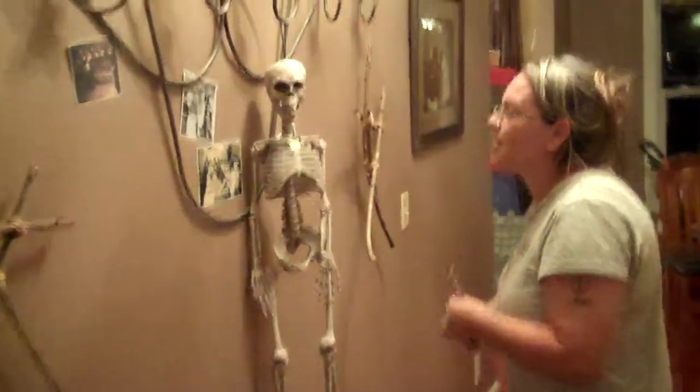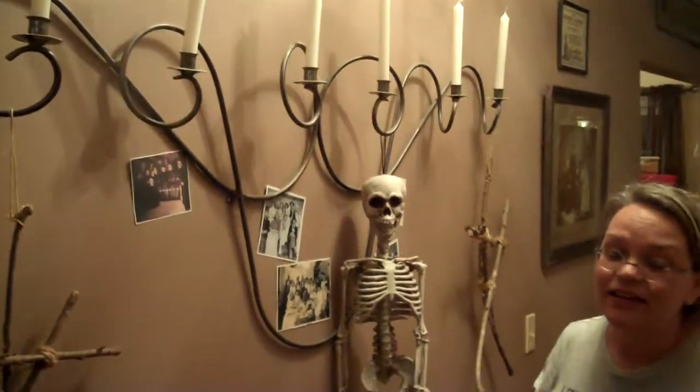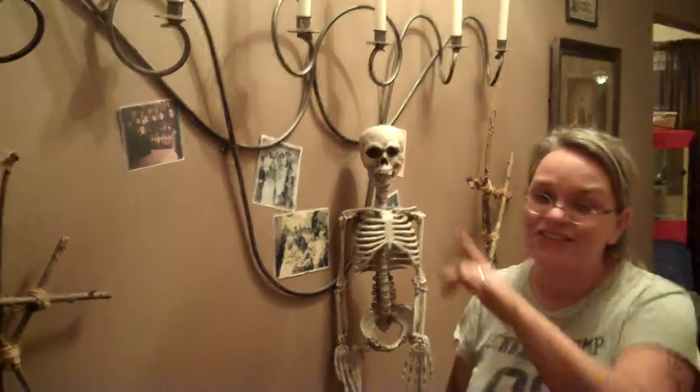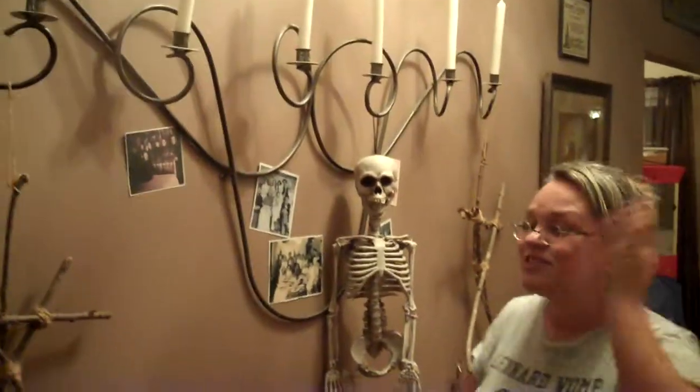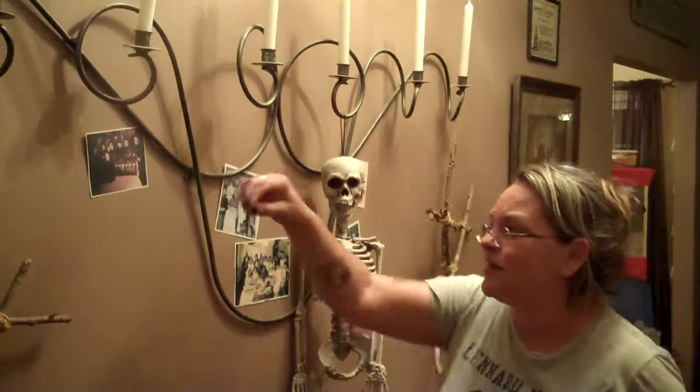Come on down this way. The candelabra, I can't really say that was free. I designed it many, many years ago, but you've got to remember, I keep Halloween in my heart all year. So when I decorate, I use things that I use all year long. The candelabra I use all year. At Christmas time, I put red candles in it, and I might hang some ornaments on it, and it transforms into a completely different candelabra. But during Halloween, it's dark and spooky.